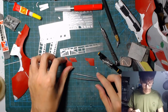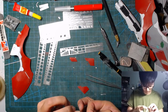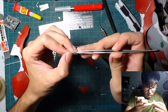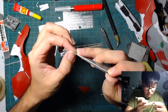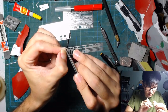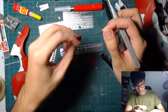Okay, on to the next piece. Okay, so what's happening now is my clear tape is wrapping around the pencil, so I want to remove it carefully. I don't want any accident to happen. Okay, now let's continue with this piece.